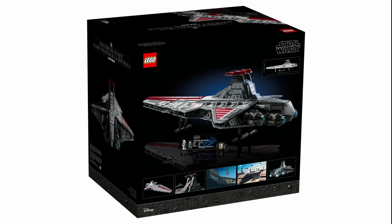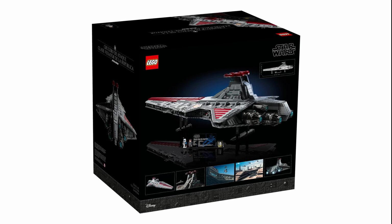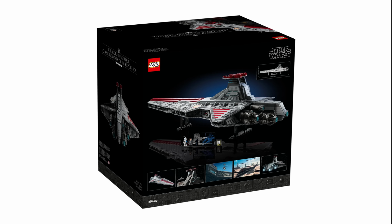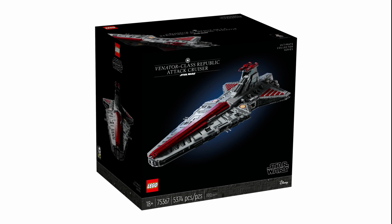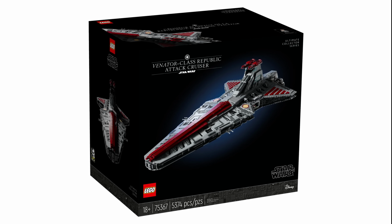And not to say that this version of the Venator isn't good. It's certainly accurate to what it's supposed to be. It's just not what I find to be the most aesthetically pleasing of the Venator styles. But regardless, it's still fantastic to have a UCS Venator. A lot of people love this set, and rightfully so, including myself. It doesn't mean it's flawless though.